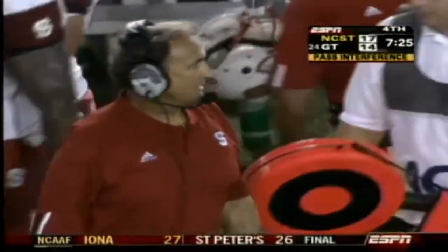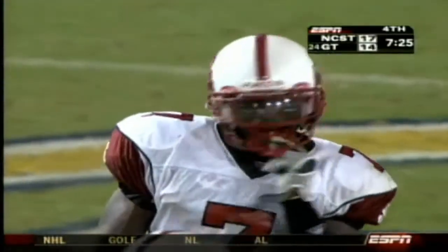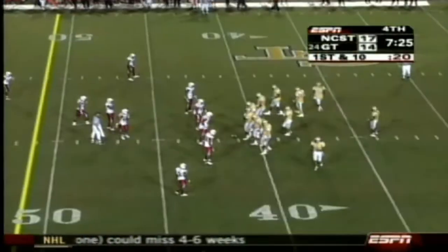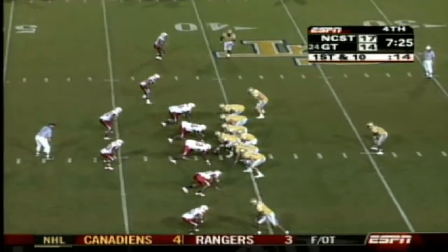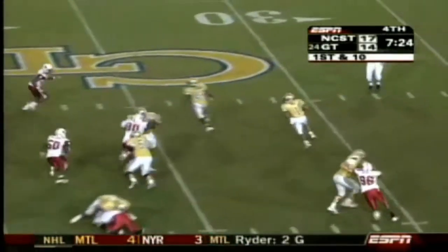I thought his right hand made contact with the football before his left hand came around and made contact with the receiver. At worst, it was simultaneous. Exactly. We're seeing DeJuan Morgan and J.J. Jones a little bit more here. Reminder, Miguel Scott, starting safety for North Carolina State, injured in the first half when he made an interception.